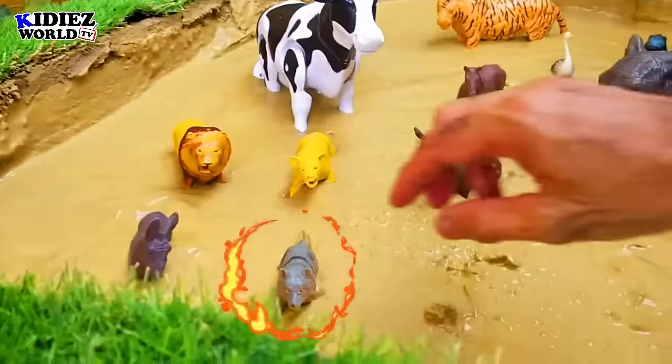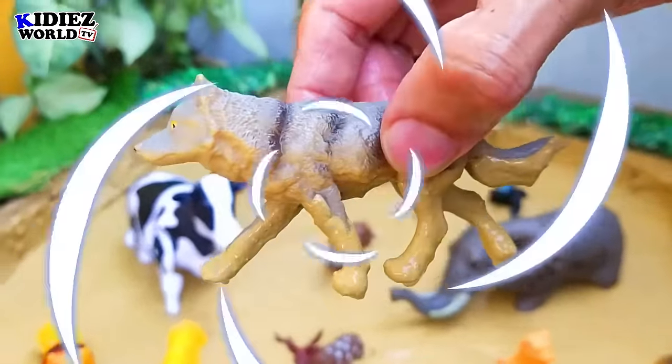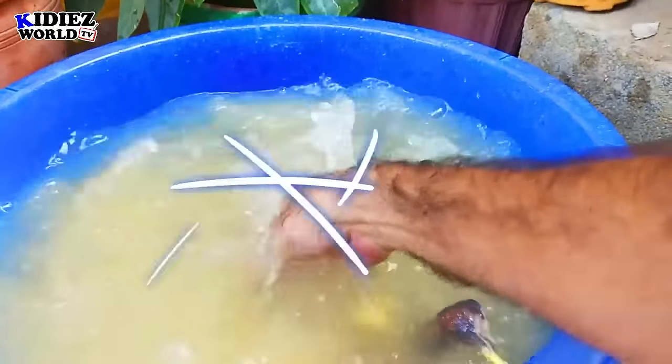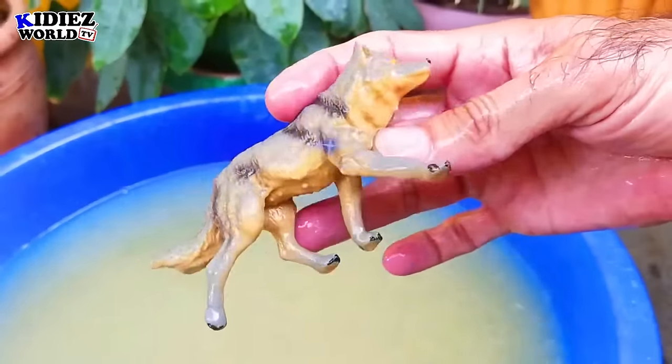And next, we have wolf. Wolf is a small wild animal with very sharp teeth. Wolf lives in the jungle and they live in a community.